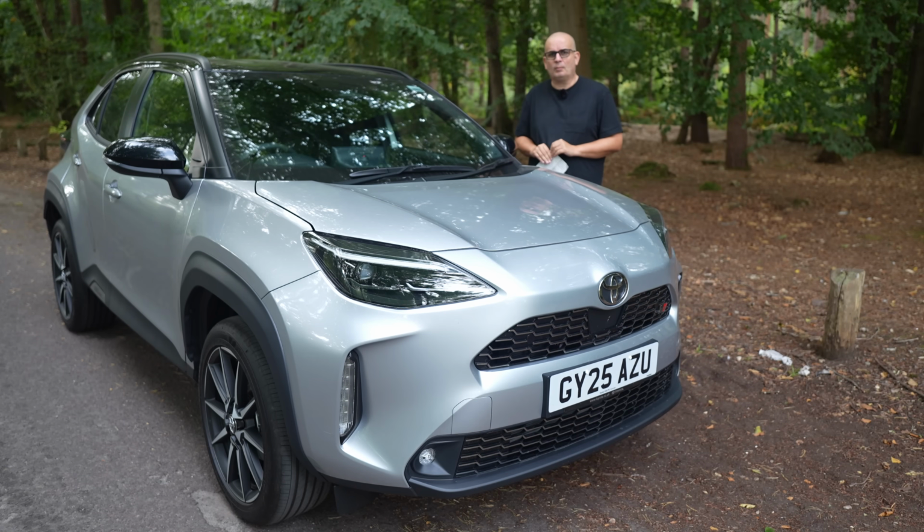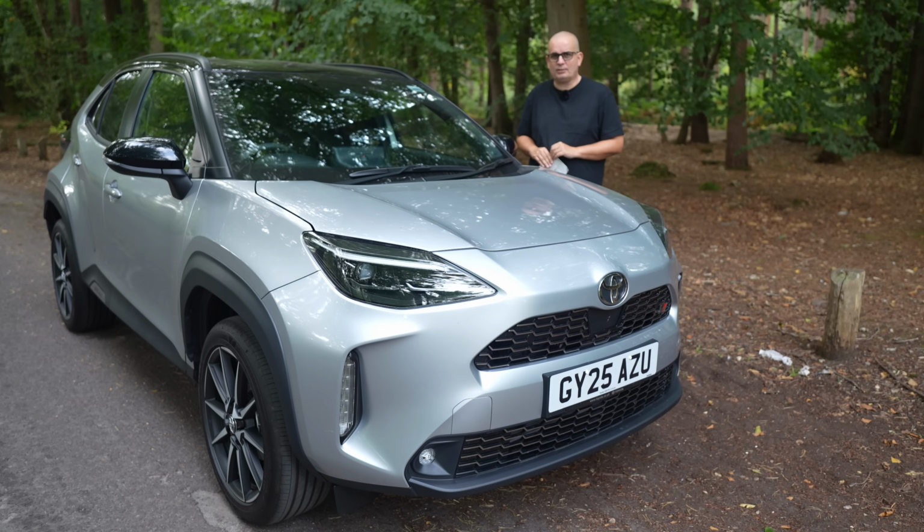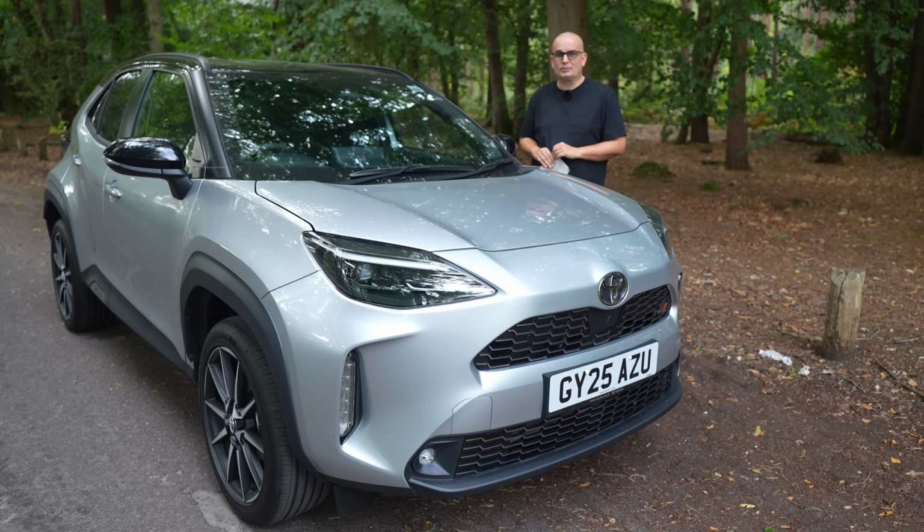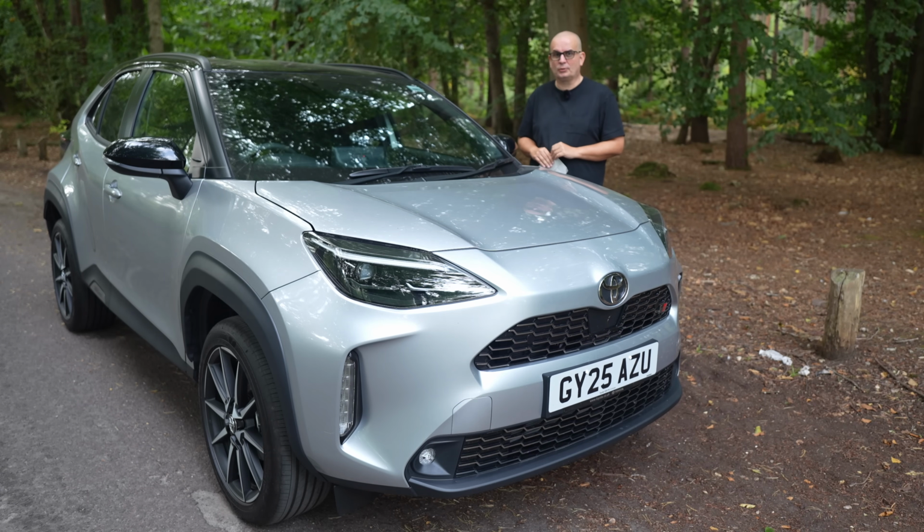But there's a reason this car's more expensive. It's because they can get away with it, because they've built a reputation for making brilliant cars that last for years without too much drama. That's my thoughts on it anyway.